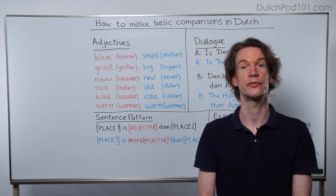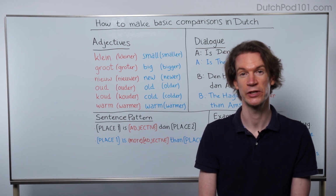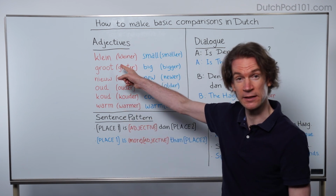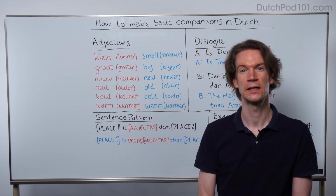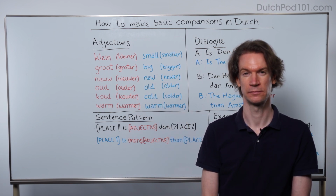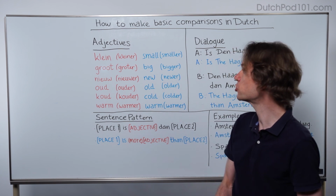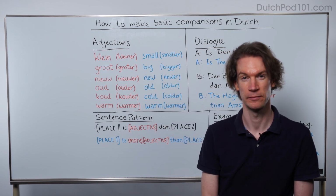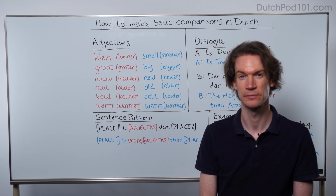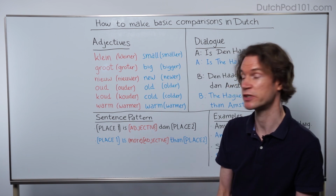Okay, let's look at the vocabulary. First, we have the Dutch word for small, which is klein. And then if you want to make comparisons and turn it into smaller, it becomes kleiner. Got that? Okay. Let's go to its opposite.